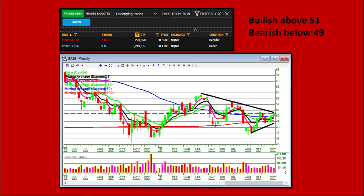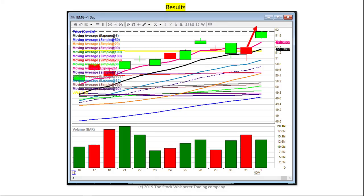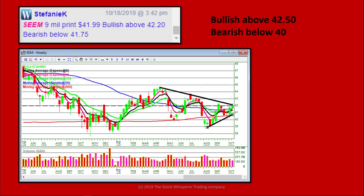And I had 2 trade setups for you. The first one was IEMG. We were bullish above 51 and bearish below 49. And as you can see, IEMG went above that 51 level and shot up to about 52. So this week, if it can break above 52, that's bullish, but I prefer to trade EEM. This has the best options, very liquid, and that's why I love it. And last week we were bullish above 42.50, and we were bearish below 40.